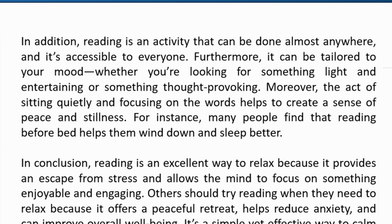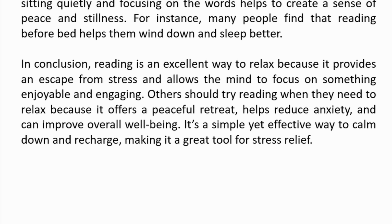In addition, reading is an activity that can be done almost anywhere, and it's accessible to everyone. Furthermore, it can be tailored to your mood, whether you're looking for something light and entertaining or something thought-provoking. Moreover, the act of sitting quietly and focusing on the words helps to create a sense of peace and stillness. For instance, many people find that reading before bed helps them wind down and sleep better. In conclusion, reading is an excellent way to relax because it provides an escape from stress and allows the mind to focus on something enjoyable and engaging.